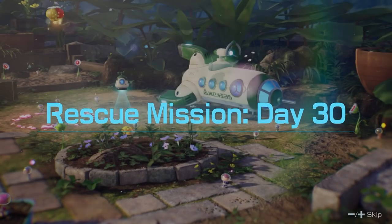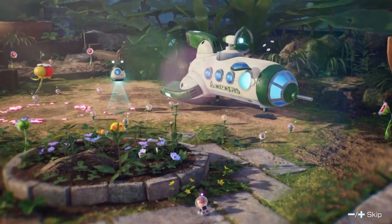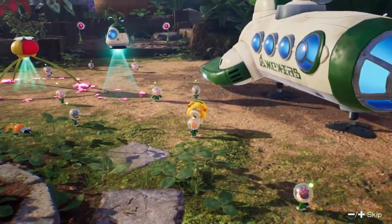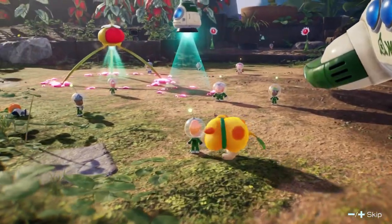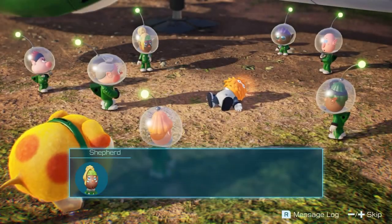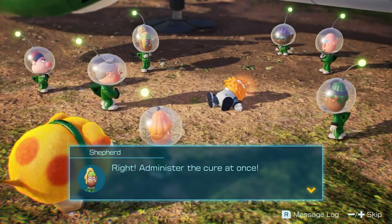Rescue mission day 30. I'm so excited to look at mods with you. And I am excited to pour gooey substances all over this poor plant-like individual.